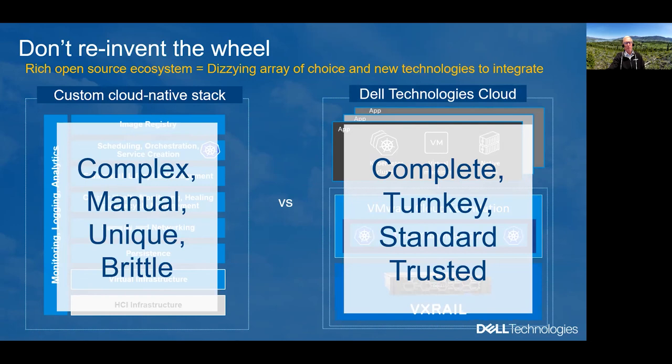We deliver Dell Technologies Cloud as a complete package. We've selected the best components. It's turnkey. We've integrated them so that they work together out of the box, and it's automated, so we remove many of the manual tasks required to stand up a cloud-native environment. It's standard. We've incorporated the latest upstream source Kubernetes, so you're not locking in to proprietary extensions, and it works with today's apps as well. And it's trusted. It's running today in production at some of the leading organizations who have adopted cloud-native software and techniques. But once you get up and running, you need to stay that way.